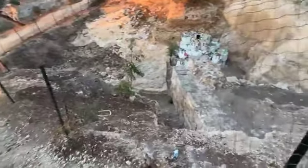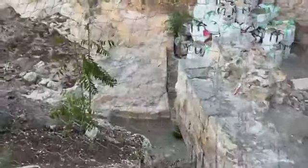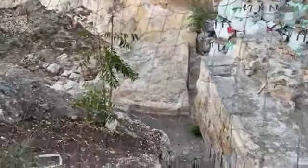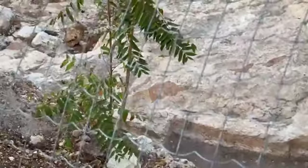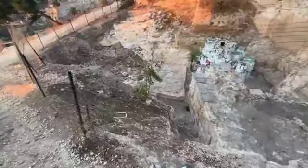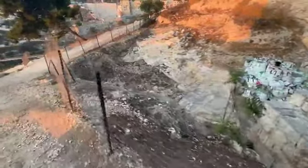If my eyes aren't failing me, I think I see a fresco down there, but I'm not sure. Right there in the center of the screen. That looks like it might be a fresco, which means that there was a very nice living space here at one point.